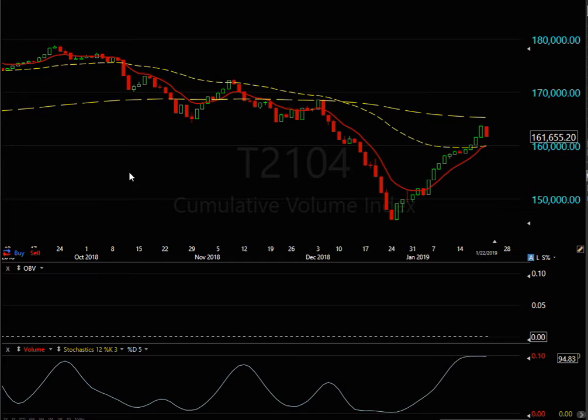First of all, T2104 got me out of my swing positions today. So is this a top? Not quite sure, but it definitely looks like it's moving into some serious resistance. This T2104 is going to look just like the other indexes. We are really sandwiched. We are below. We have overhead resistance, which is strong resistance on many of these indexes.